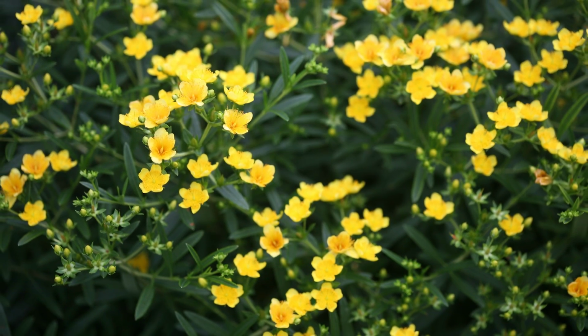Exactly. But one of the things that often happens with plants is that people just hear Hypericum or St. John's wort, and they may know that there are Hypericums or St. John's wort that are weedy. They are invasive. They have come in from other countries. They're taking over. But that does not mean that all Hypericum are the same.